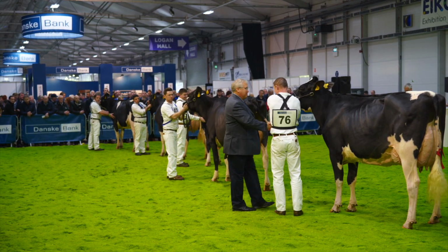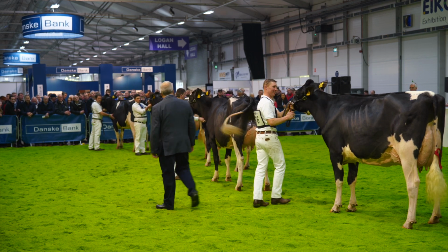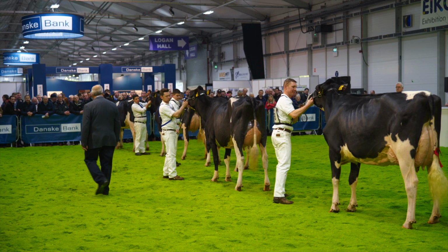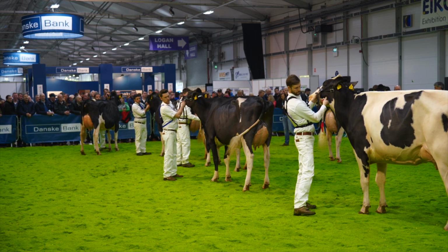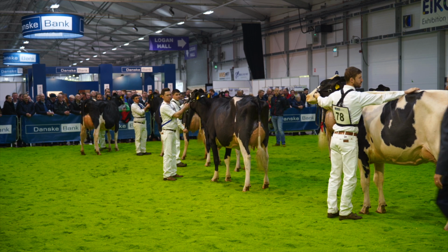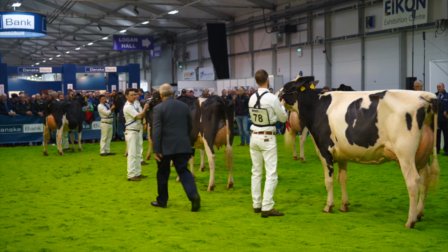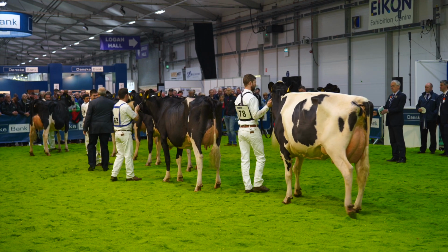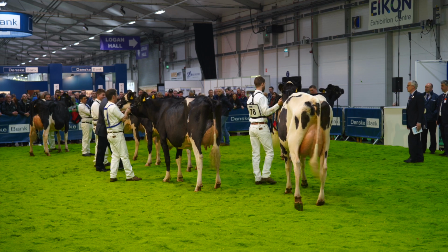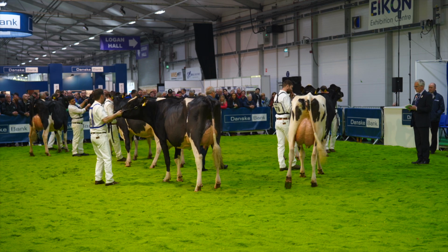There we go. Champion goes to the senior heifer, Hallow Atwood Carmen, number 76, exhibited by Hallow Holsteins. Reserve goes to number 78, Tubbertoby Armani Fleur, exhibited by Tubbertoby Holsteins. Honorable mention goes to the intermediate heifer, number 63, Liz Nolte Megasire Ritual, exhibited by Paul Hammond.